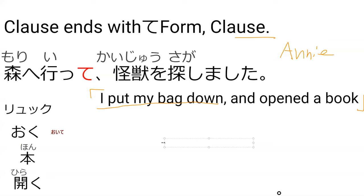So, ryoku o oite, hon o hiraku. Yes. No, o is right. E would be to open in the direction of, which, if you had a special door that could open inward or outward, you could use e with going inward or outward. But o just means to open up your book. So yeah, perfect.